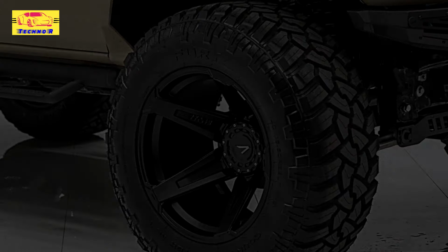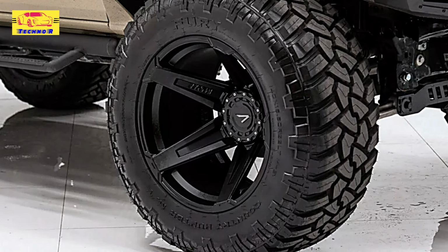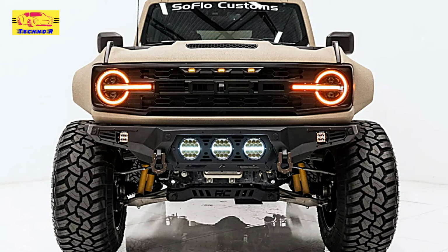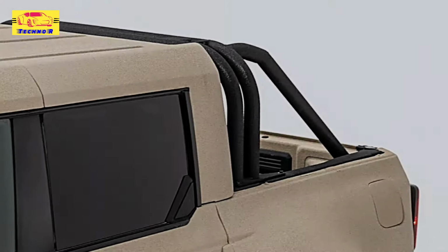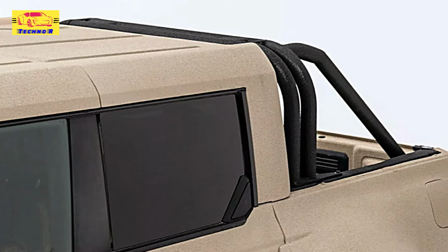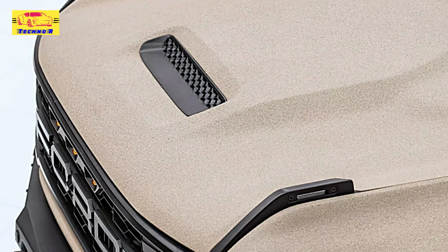What makes these custom-built trucks from SoFlo Customs so exciting is their perfect balance of adventure and utility. Both the Jeep Wrangler V8 pickup and the Ford Bronco pickup are designed to take you anywhere you want to go, from weekend trail adventures to daily work duties, with plenty of room to carry whatever you need along the way. SoFlo's unique modifications take these iconic SUVs to the next level, creating two trucks that offer the best of both worlds, the off-road capabilities of an SUV with the utility of a pickup.